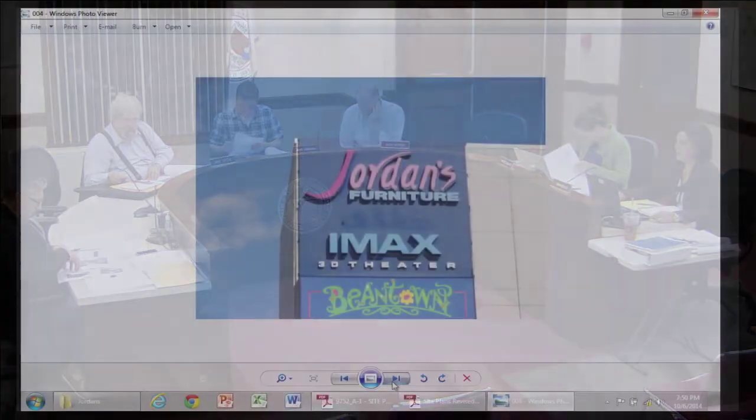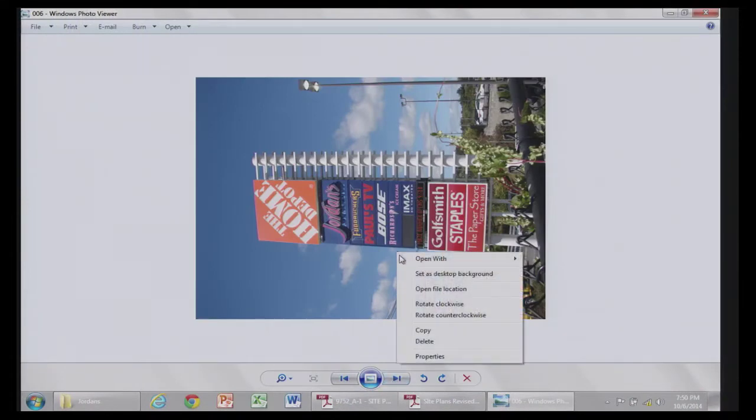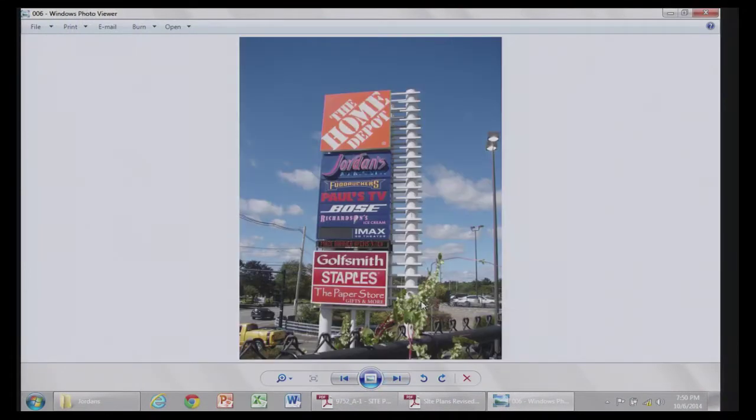So we went to page 2A1. Yeah, so that's the... You compare that with the other one. The wall pool outdoors is the... Beanstalk. Or beanstalk. Was it beanstalk that's the one that's changing? Yeah. Matthew Bushnack from Jordan's Furniture.